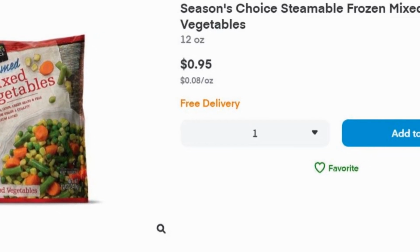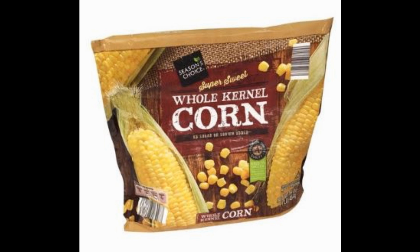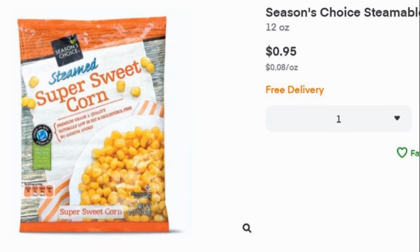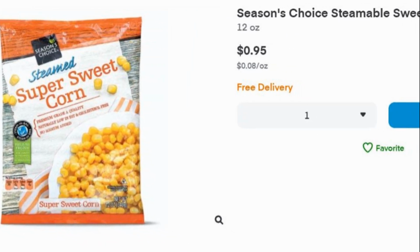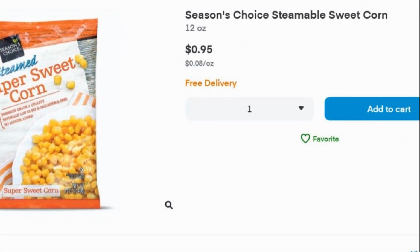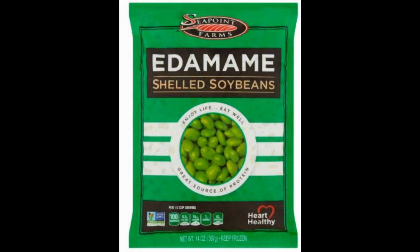The second frozen vegetable that I really like is frozen sweet corn. I would recommend that you use sweet corn rather than the regular corn. I have used this frozen sweet corn from Season's Choice. I have been using this brand for quite some time. They have great sweetness, and I really like them. You can get them from Aldi as well.